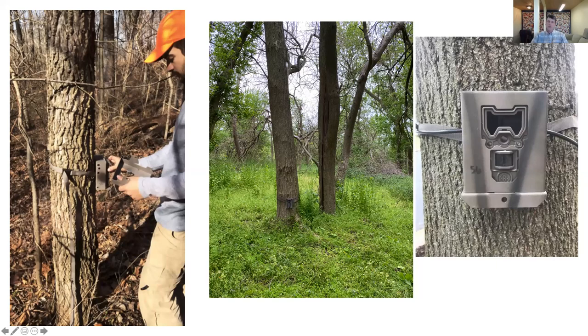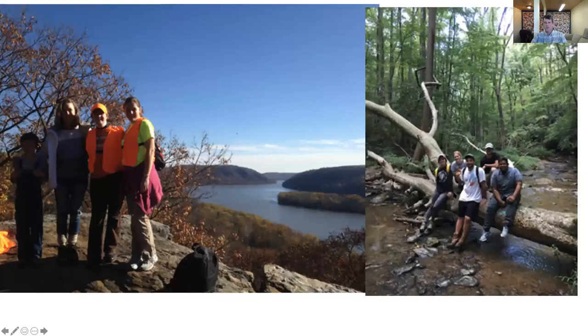So I want to give a shout out to the dozens of students that have worked with me on this project over the years. This is just a handful of them. This one group over here on the right at Trout Run. Here's my favorite preserve, House Rock. And this is my dutiful field assistant, Thomas, my son, from many years ago. He's gotten taller, and now he's become sort of like a teenager. He's less interested in going to the field with me.